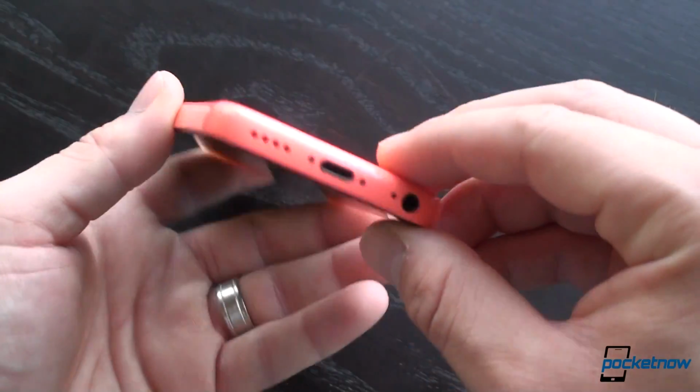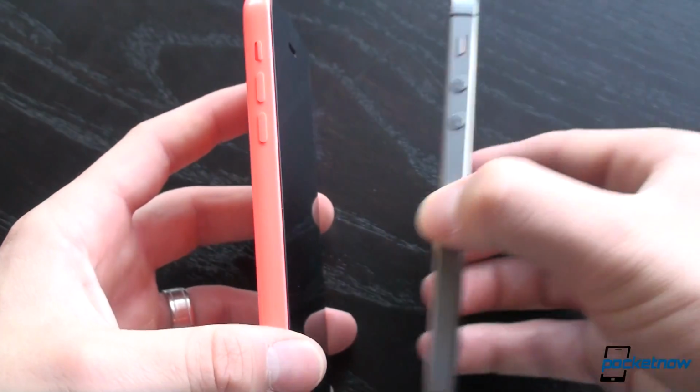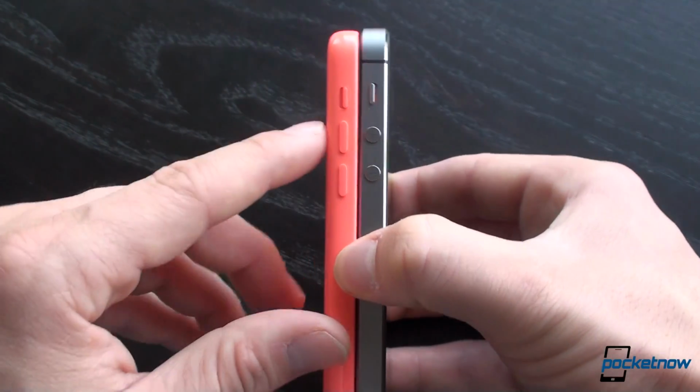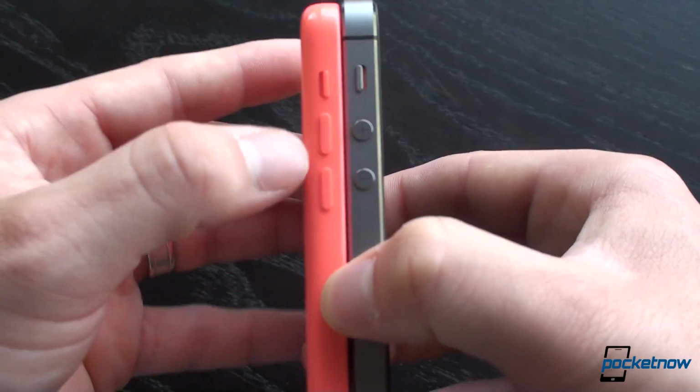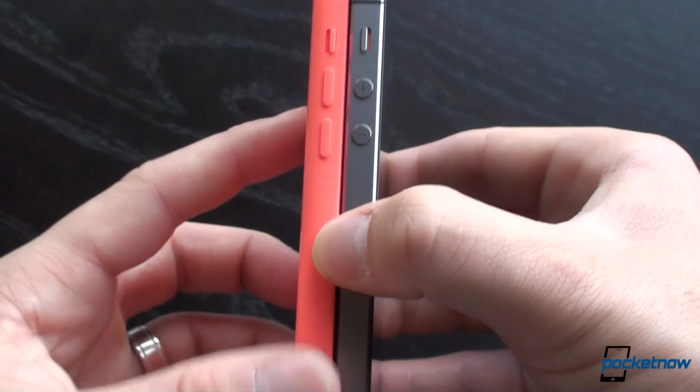So besides that, looking around, we've got a sort of reconfigured volume rocker. If we bring in the 5S, we can see that the buttons are a little bit taller and more clicky. Listen. So a little bit more loud on the volume buttons.